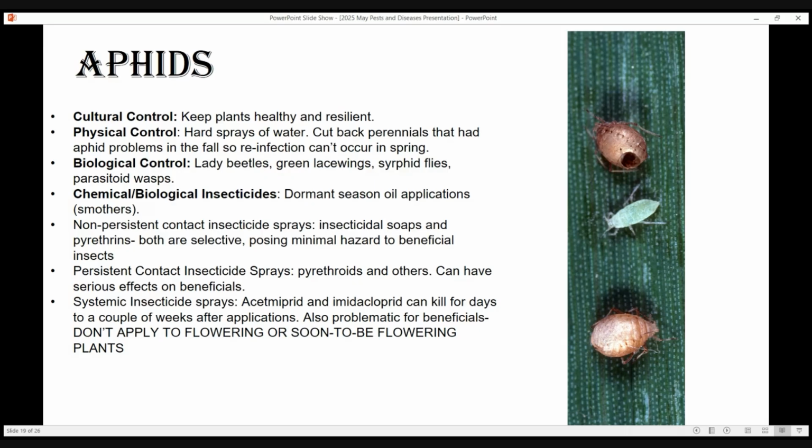So how do we control aphids? Cultural control, again, since they rarely do severe or much damage, just keep your plants healthy and resilient. Physical control, again, we're talking if your plants can take it. If you use hard sprays of water, you can knock those aphids off. Because, as we just said, they're going to lay their eggs around the little nodes and stems. If you cut back your perennials that had any aphid problems, so cut that off and don't compost it. Make sure you put it in the trash. If those eggs are gone, you're not going to get that reinfestation in spring.